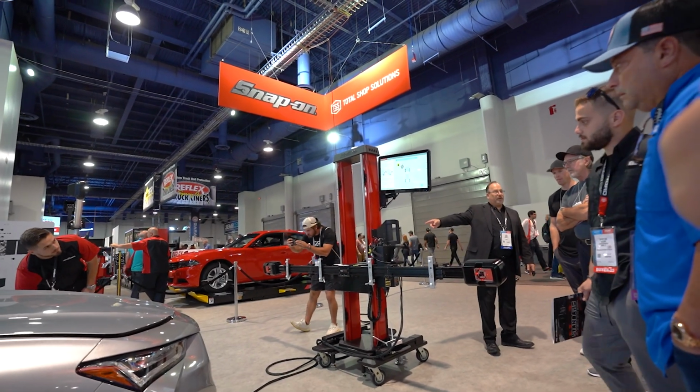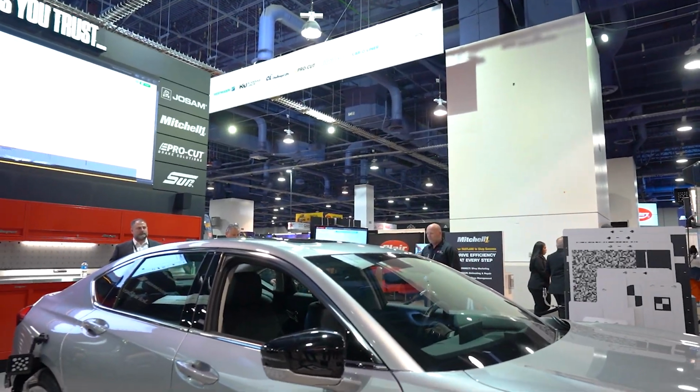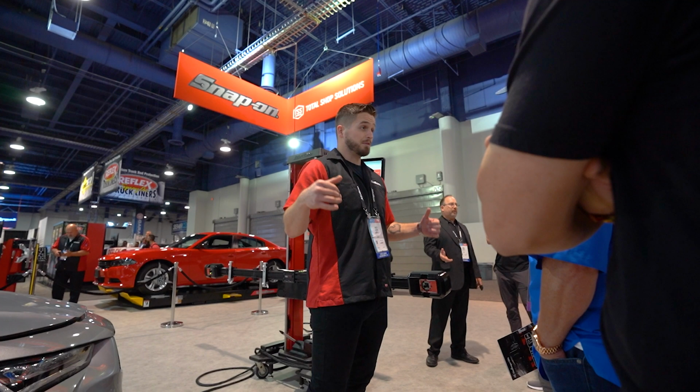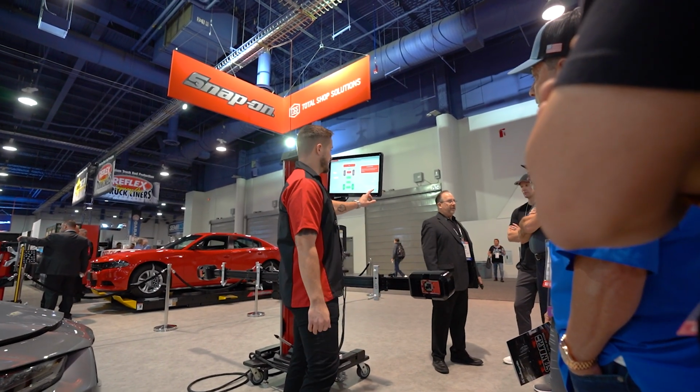What he's doing right here is he's doing the advanced. From this point, we would want to get the vehicle on an alignment rack and make sure the alignment's good to go before we proceed. But in this case, I'll skip it.